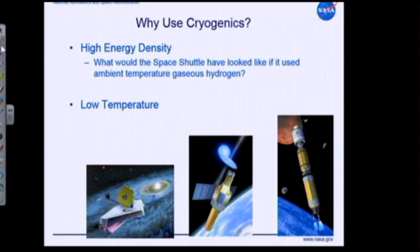Also, the picture in the middle there is the Astro H or Hitomi Observatory that was co-developed by JAXA and NASA, and that had sensors on that operated as low as 50 millikelvin, which is very close to absolute zero.